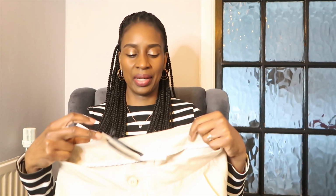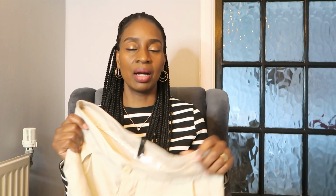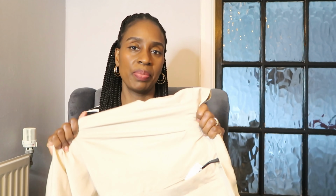And the next item, I went on to the Primark edit section, because I just feel like obviously the clothes are, although a lot dearer, the quality is better, I feel. Anyway, so I got these cream trousers. A bit dear. They were £20.